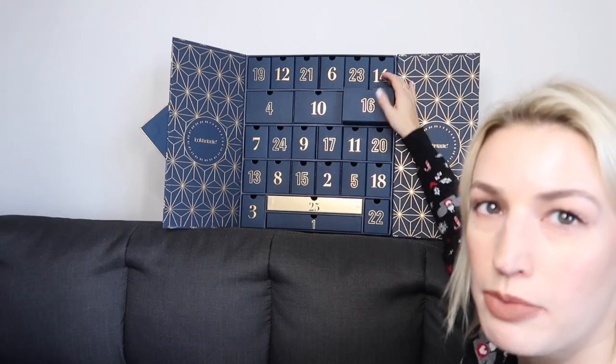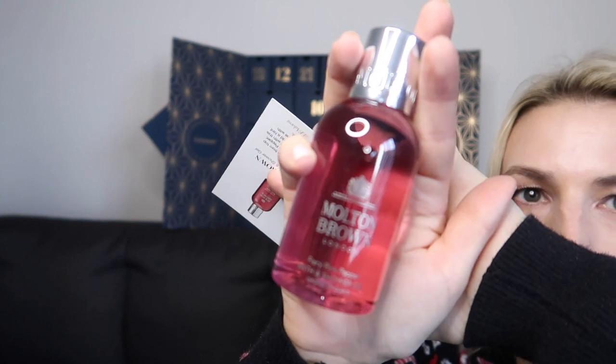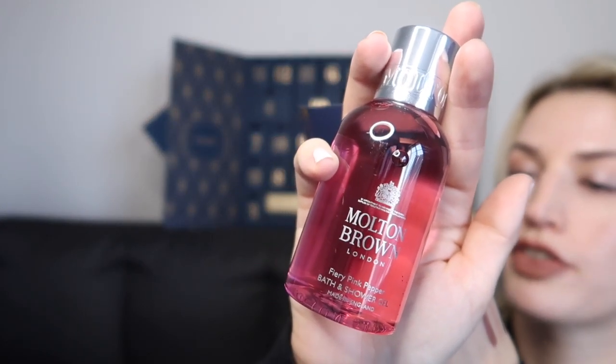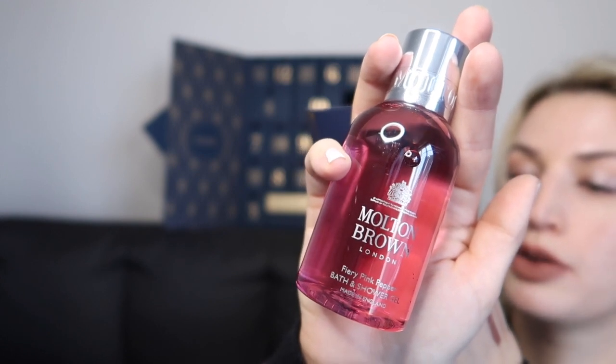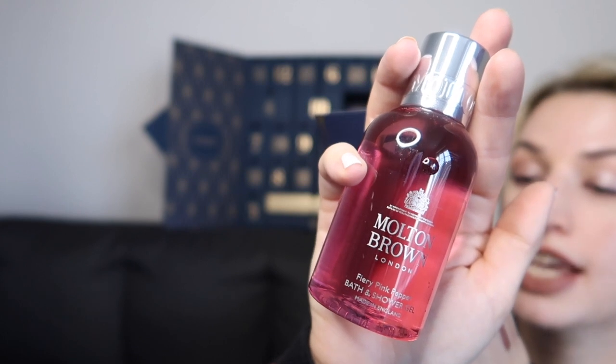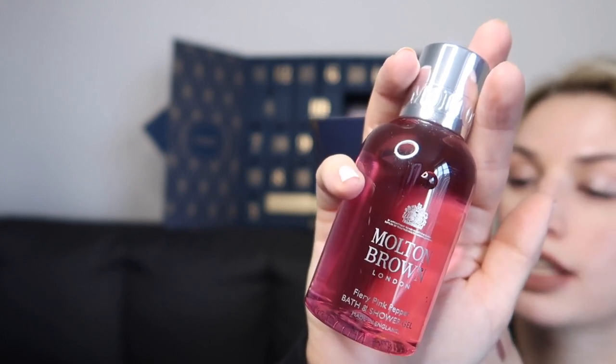Day number 16, up here, is the last of this kind of style of drawer that we haven't opened yet. Ooh, we've got another kind of body product. So this is by Molton Brown, and it's the Fiery Pink Pepper Bath and Shower Gel. Refresh and subtly fragrance from top to toe with notes of fiery pink pepper, tangerine, elemi oil and ginger with this antioxidant rich shower gel. Add a hint of luxury to your daily routine with this invigorating gel.